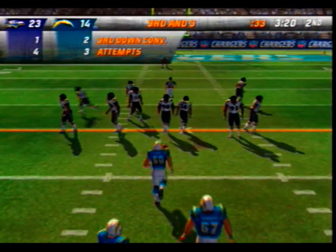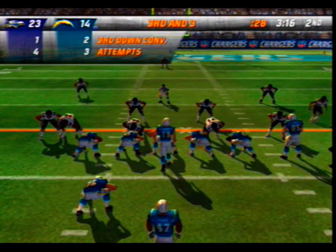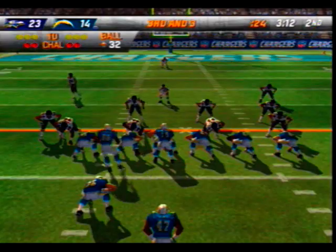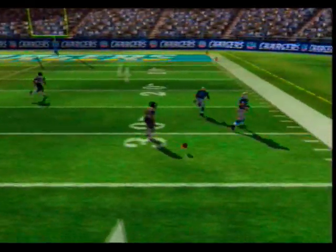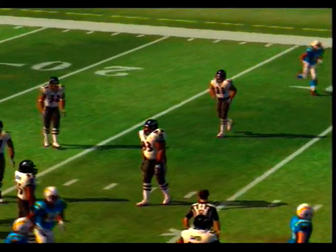On third down, they have to get it to the 30 for a first. Ferguson comes in motion. Closing in with the pass. Swatted away at the line. And they'll have a fourth down now after no connection on that short pass.